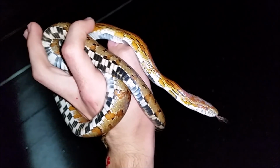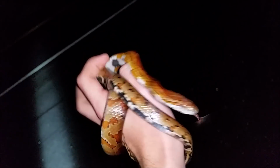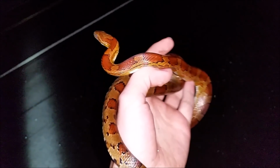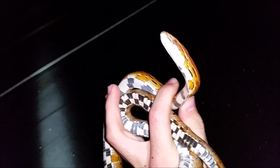It's been hours between snakes and a lot of copperheads and really common species, but hopefully it's going to be one of those nights where it picks up really late. So I'm going to get some good photographs of this really nice corn snake here and help him across the road, and we will see what else we can find.